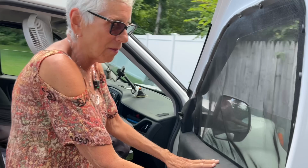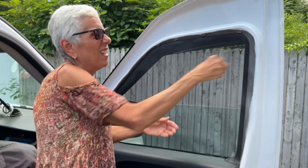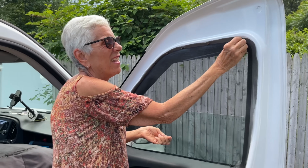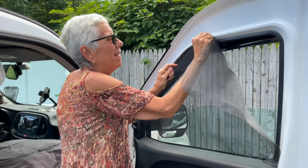Now to take it down, I just take these magnets, boom, boom, boom, and then I realized that if I just keep stacking them on top of each other like this, it's easy to get them off.